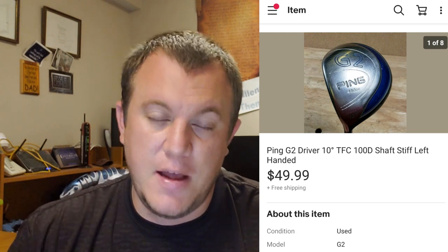Here's a Ping G2 left-handed driver. Lefty clubs are a little bit harder to find, and a little bit harder to sell at times because there's not as many lefties, but sometimes they can demand a little more premium if it's a good club. This one I got $50 for. I paid $10 for a stack of clubs. They were pretty much all lefties. There were a couple righties in there, and I ended up only selling this one for 50. The rest of the lefties I gave to my father-in-law because he wants to play golf with his son, and he's a lefty, so he doesn't have a full set yet. So I'm on the hunt for the rest.